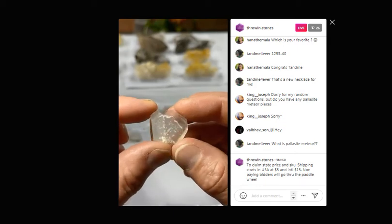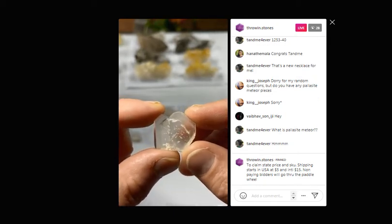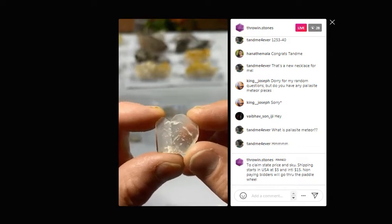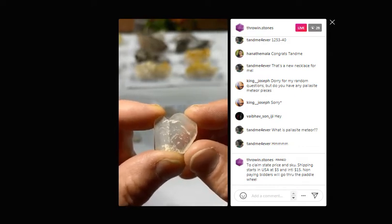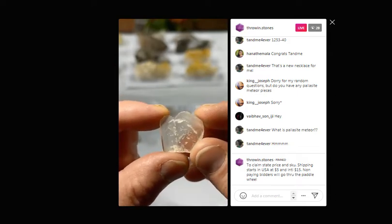I only have one Pallasite meteorite. No, I have some jewelry on my Etsy shop, Joseph. It's okay. I don't have any to show you tonight, though, on my live shows. I don't have a lot of that. But the Pallasites that I do have, I have pendants on my Etsy shop.